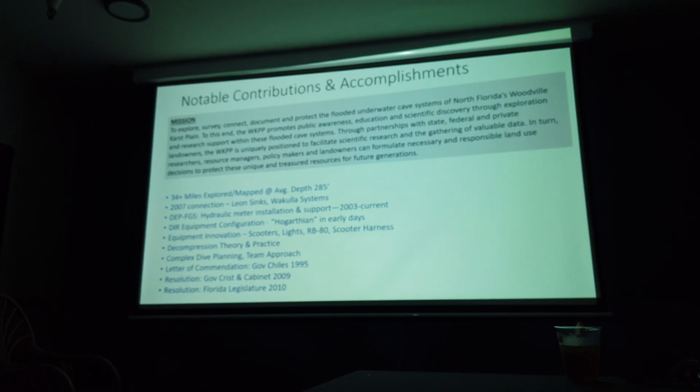And that served us well for a long time. And then, I think it's now obsolete, obviously, but for years that was the state of the art scooter. A lot of innovation on lights because we needed more burn time. Or a real simple example is the Scout light that everybody takes for granted that you can buy from Halcyon. You couldn't buy these back in 2000.